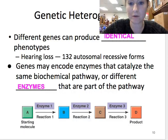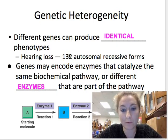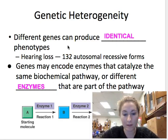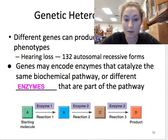All right, genetic heterogeneity. Different genes can produce identical phenotypes. For example, hearing loss, there are 132 autosomal recessive forms. So it can happen in a lot of different ways. And some genes may code enzymes that catalyze the same biochemical pathway, so it can produce the same enzymes or different enzymes that are part of the pathway as well. So you can see down here it produced different enzymes.